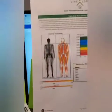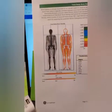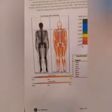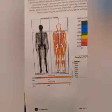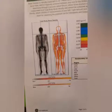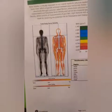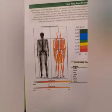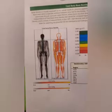And then we have another little picture over here of a total body bone density just from another view. But you can also see on this picture that the yellow is fat and the orange is muscle. So you can see that the ratio is nice in this picture, and there's a lot less fat than there is muscle, which we did see on the first page. So that's kind of confirmation that there is a healthy fat to muscle ratio.